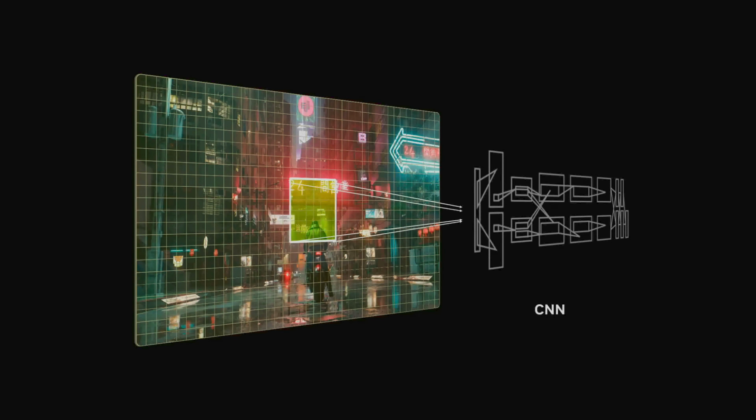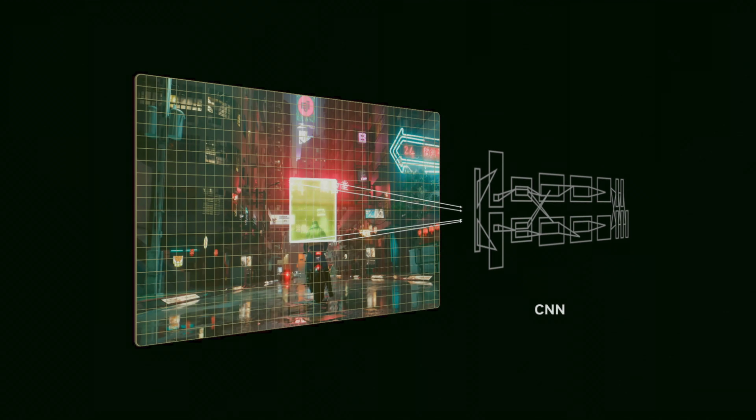DLSS 4 also introduces a more powerful transformer-based model for super resolution, ray reconstruction and DLAA, using 4x more tensor core processing power to reconstruct images at even better image quality for all RTX owners. Previously, all these technologies used a convolutional neural network model, also known as CNN. CNNs were the dominant architecture for image-related applications during the early years of deep learning development. A CNN processes pixel information through local operations, spatially around a small number of neighboring pixels, and temporally across multiple frames. Now we're introducing a new transformer-based architecture for the first time.